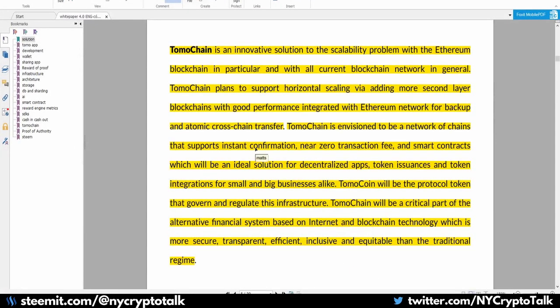So Tomochain is an innovative solution to solve the scalability problem with the Ethereum blockchain. And they plan to do this by supporting horizontal scaling by adding a second layer blockchain or multiple blockchains with good performance integrated with the Ethereum network for backup and atomic cross-chain transfer. Tomochain is envisioned to be a network of chains that supports instant confirmation, near zero transaction fee, and smart contracts that will be ideal solution for decentralized apps, token issuances, and token integrations for small and big businesses alike.